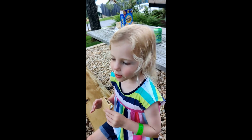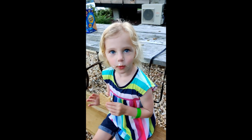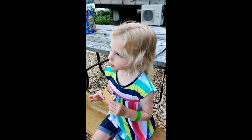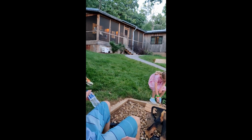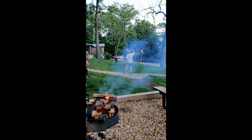The wood is drippy. All the water's coming out. Did you catch a firefly? Yeah, she caught one. She caught a bunch, actually, with her hands. Mama, one wasn't green. It was red and blue.